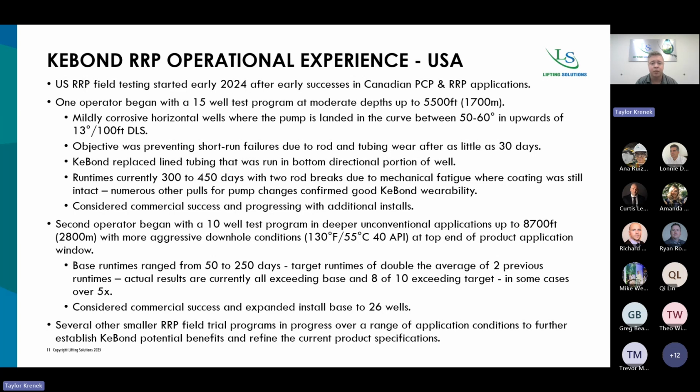The second operator began with a 10-well test program in deeper, more unconventional applications up to 8,700 feet, more aggressive downhole conditions, 130F, 40 API. So this is more at the top end of the product application window. Base run times range from 50 to 250 days, and our target runtime was essentially the previous 2 runtimes averaged, and then we wanted to double that.